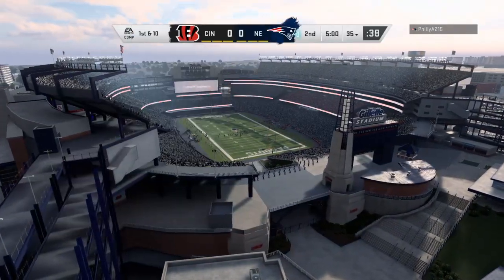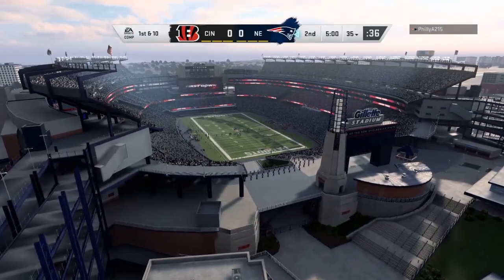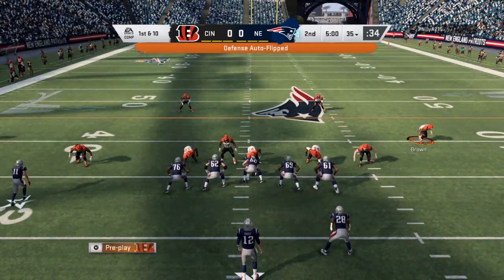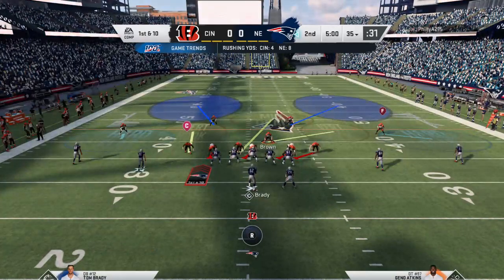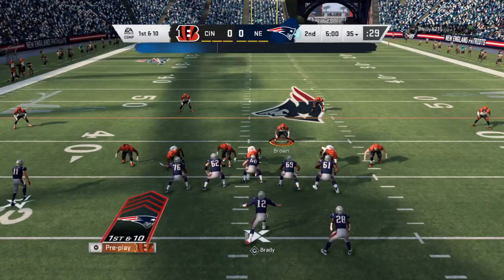No score after 1 on EA Sports. Start of the 2nd quarter from Foxborough. It's the homestanding Patriots with the football as they've got it with a 1st and 10.